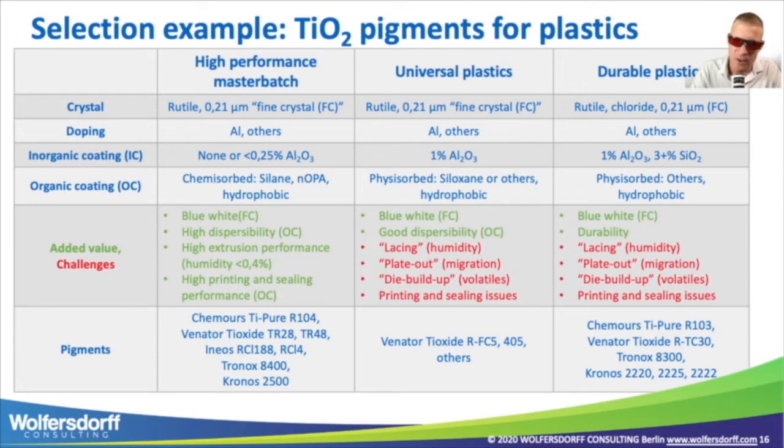Because, for example, if you have alumina coating, every mole of alumina can bind 18 moles of water, of moisture. So we try to not have alumina on plastic pigments, because this will tie in moisture. And the moisture is creating an effect when we extrude, which is called die buildup or lacing, because the moisture will expand in the extruder. We have a very high pressure, and outside the extruder we have the ambient pressure. So we're talking about an expansion, and that will actually destroy the film of the extruded plastic.